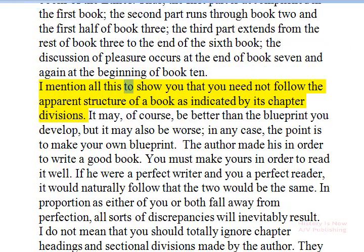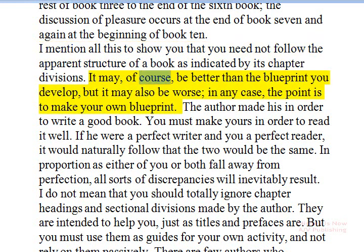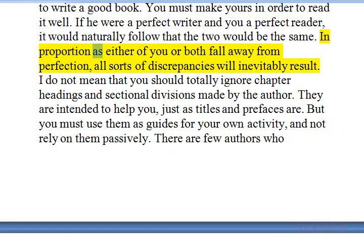I mention all this to show you that you need not follow the apparent structure of a book as indicated by its chapter divisions. It may, of course, be better than the blueprint you develop, but it may also be worse. In any case, the point is to make your own blueprint. The author made his in order to write a good book. You must make yours in order to read it well. If you were a perfect writer and you a perfect reader, it would naturally follow that the two would be the same. In proportion as either of you or both fall away from perfection, all sorts of discrepancies will inevitably result.